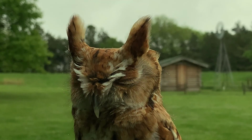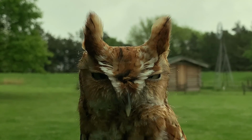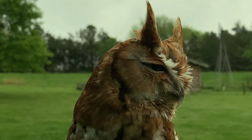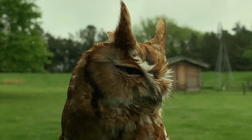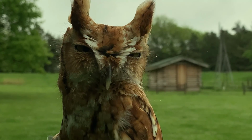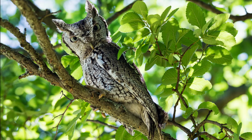Check out Sawyer's ear tufts. Similar to other species, eastern screech owls have ear tufts that aren't actually ears at all. Owls' ears are positioned on the side of the skull, like we discussed earlier with Finn. The ear tufts are feathers that some researchers believe aid in their ability to camouflage, helping break up their rounded silhouette.